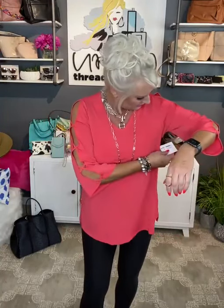All right, this is a Honey Me top. And we didn't have a picture of this, must be. Some of these things we didn't have pictures of because we were trying to get them in as fast as possible. Honey Me is a beautiful brand. This is stretchy amazingness. It doesn't cling to you. That's why I was thinking this was extended sizes. No, this is a large.